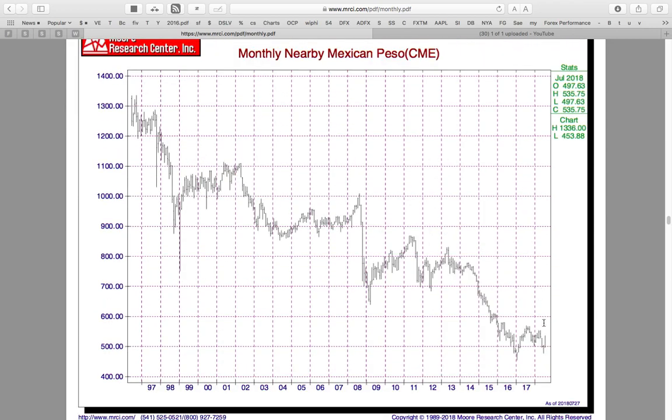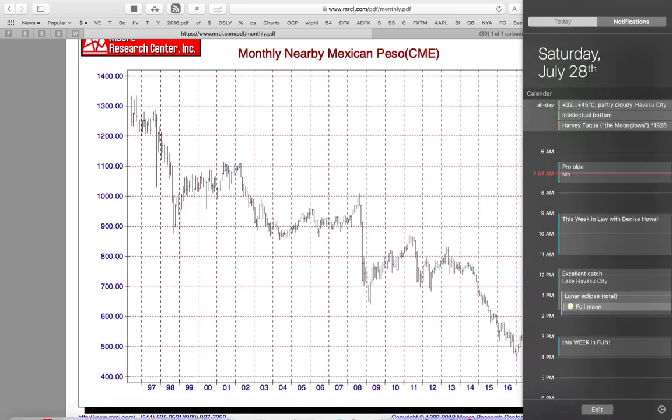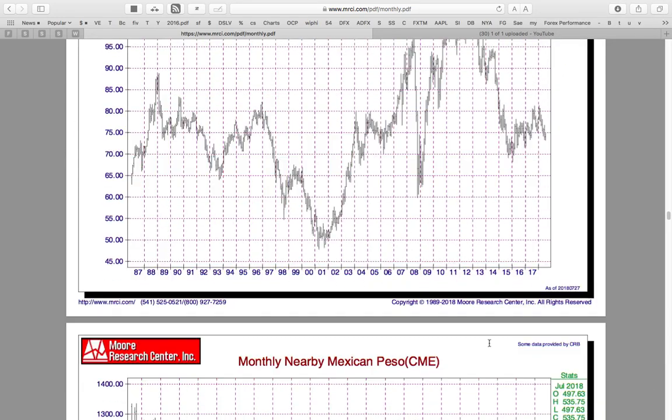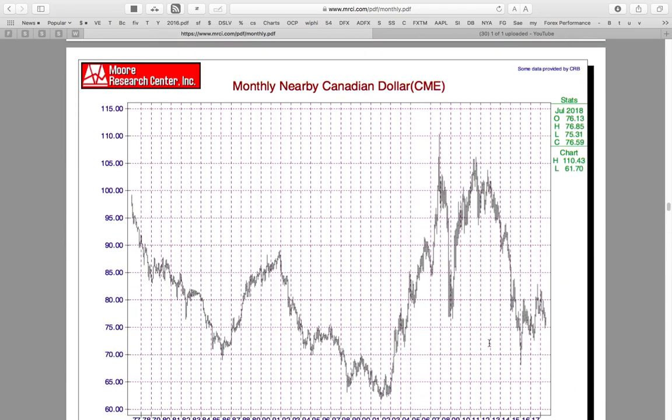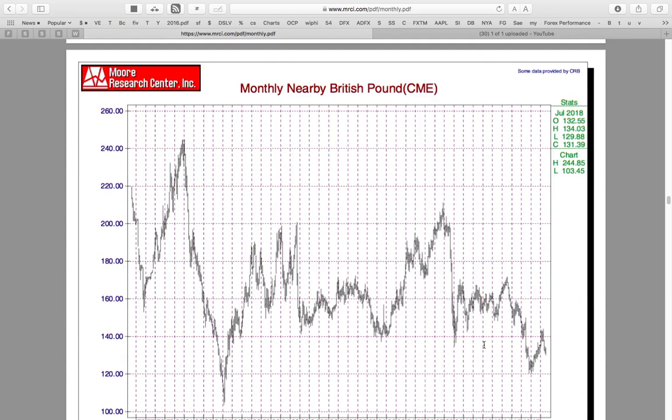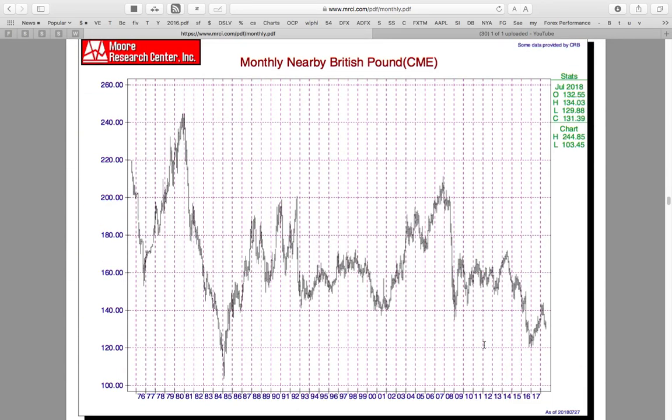Mexican peso. This is an interesting one. In Mexico, that one looks like it's going to turn around, which means that their higher interest rates for carry trade is actually working. I don't have a chart for Turkey, but finally that's working for Mexico. Australia, that one's a bear flag. Canadian dollar looks like a bear flag, plus their commodity is going to fall apart.